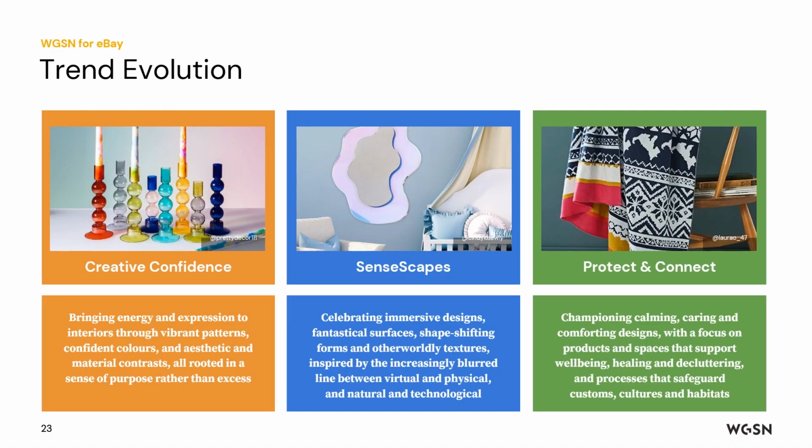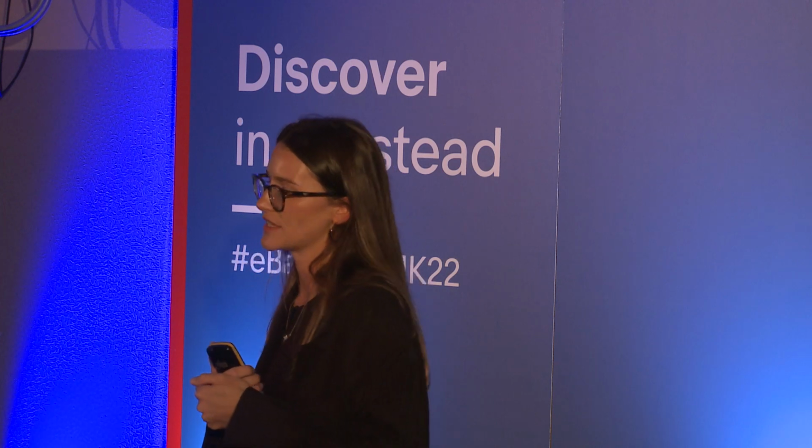So a quick sneak peek into what that means for the trends for 2024. We have creative confidence, which is really about bringing that energy, bringing that expression into interiors through vibrant patterns, more confident colours, and aesthetic and material contrast, all rooted in a sense of purpose rather than excess. Next, we have sensescapes. This is really about celebrating immersive designs and thinking about more fantastical surfaces coming through, shape-shifting forms, that influence of the metaverse really growing for 2024, and having that otherworldliness to design will be really exciting, blurring those lines between the virtual and the digital.